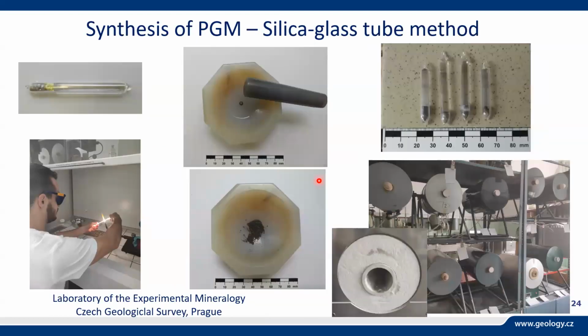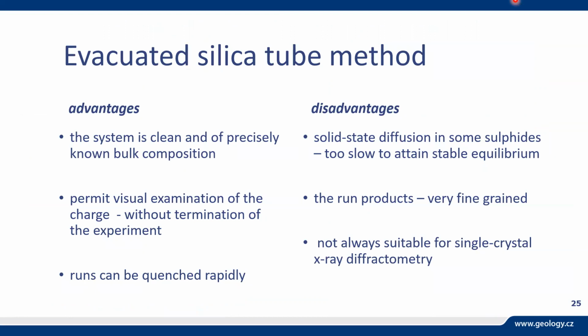This is the very simple and most common method, the silica glass tube method, that is used to produce synthetic analogs of PGM or other chalcogenides. The principle is quite simple. We use reagents that are placed in a silica glass tube. It's sealed under vacuum, then placed into the furnace. It's annealed or melted, then reground under acetone. Again, placed back into the silica glass tube, annealed and heated for several days, weeks, months, years, depends. Within the platinum group minerals, it requires, I would say, months, not weeks, because of the kinetics.